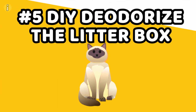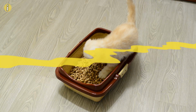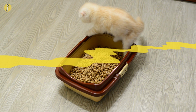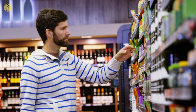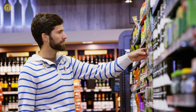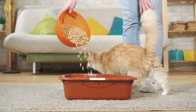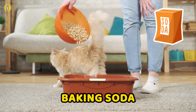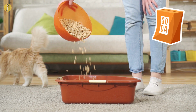Number 5. DIY deodorize the litter box. Even if you're using scented cat litter, things can get very stinky without warning, no matter if you're keeping up with the scooping. While store-bought deodorizers work pretty great, they can be pretty expensive. Instead of buying a ton of them, using DIY alternatives like baking soda would work just as well and keep everything smelling nice and clean.